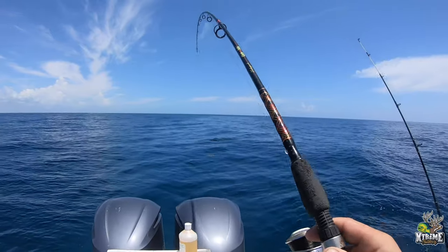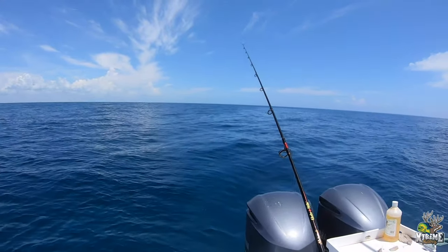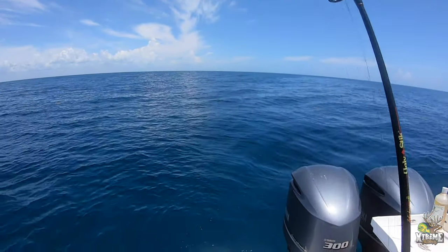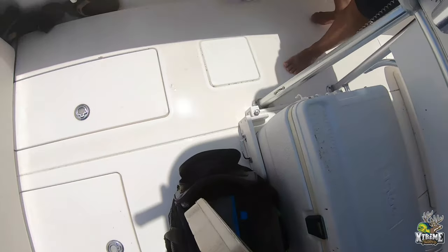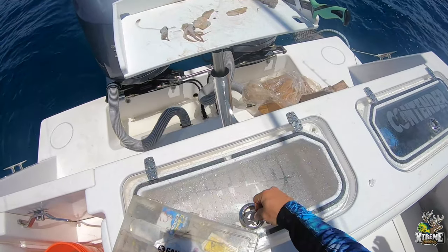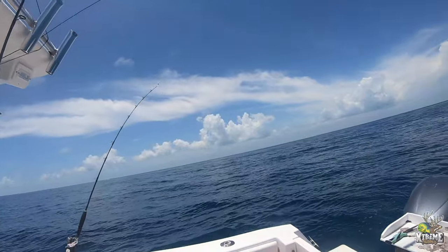Oh, dude, look at the size of this cuda. It's got my yellowtail. Really? Woo! Well, look at you taking advantage. Already? Yeah, it's already started. Well, I guess then time to get this party started. We're hooked up.